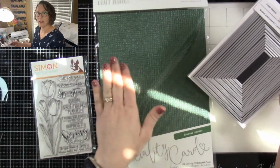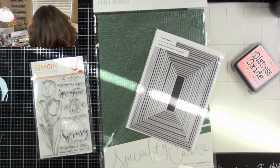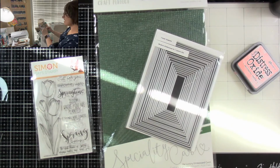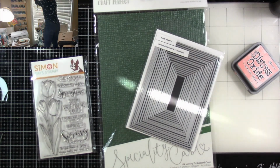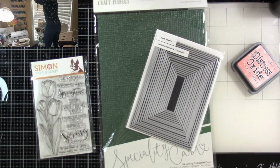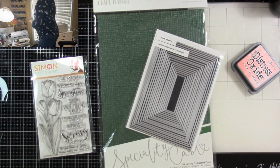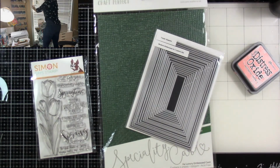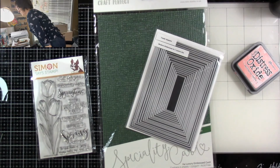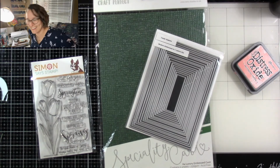Oh, look, we've got that light coming in. That's going to bug me. So, pardon me. Let's see if we can cover that up a little bit. We're going to do our best. Our makeshift cover up. That sort of worked. I think we got to go a little higher. All right, that worked. The things we do, right?